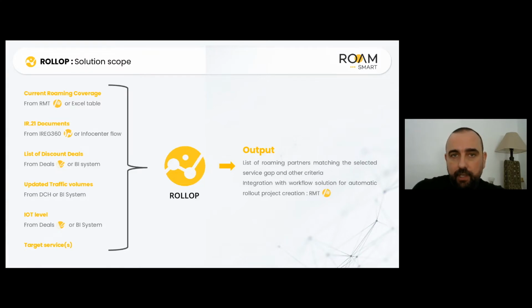The first version that we have released commercially to the market has this current list of inputs, which will be processed by the RoLLOP. The first input is, of course, the current roaming coverage of the mobile operator, which means the list of roaming partners and the list of services which are live with each roaming partner. This input can come automatically to the RoLLOP module if you are using our RMT module, our roaming management tool. In this case, there is an automated flow in the back end of the unified platform which goes to the RoLLOP as an input. If you are not using our RMT module, then we will parse or process any Excel file or report that you are maintaining internally, which has the updated information on your list of live partners with live services.